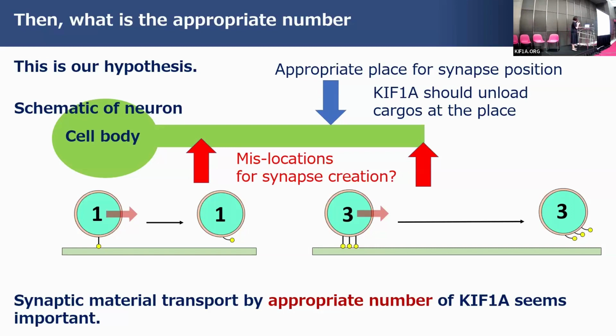If there are a lot of kinesins, the run length becomes very long. So probably, if the number of kinesins is too small or too many, it is difficult for them to unload cargoes at the appropriate place. Then mislocation of synapse creation occurs. Synaptic material transport by an appropriate number of KIF1A seems important.